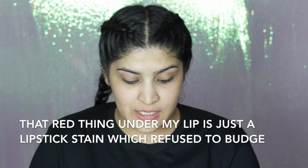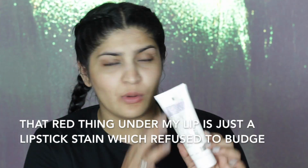So I washed my face just with this cleanser and nothing else. I'm sorry, it's kind of dirty because my hands had foundation on them. I washed it just with this cleanser, no wet wipe, no makeup remover, nothing. And my skin feels so clean and it doesn't feel dry. It feels actually pretty soft and nourished. And trust me when I say this, I did my makeup thrice over today. It removed all traces of makeup, which is something I really like.